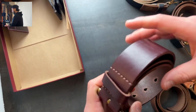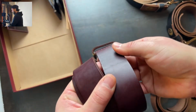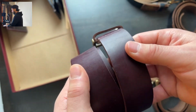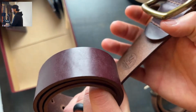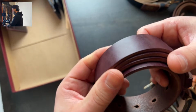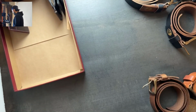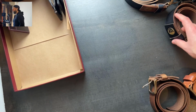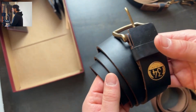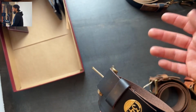All right, we got a really nice looking piece of Chrome XL here. This is color number 8 Chrome XL. And I always say this, you can almost see how it feels. It's just super, super waxy and oily. This is a great piece of color right here, size 34. Same teardrop shape holes on this one. And classically, a lot of people would choose a burgundy color like the Color 8 for a belt because traditionally it pairs nicely with brown footwear or black footwear.